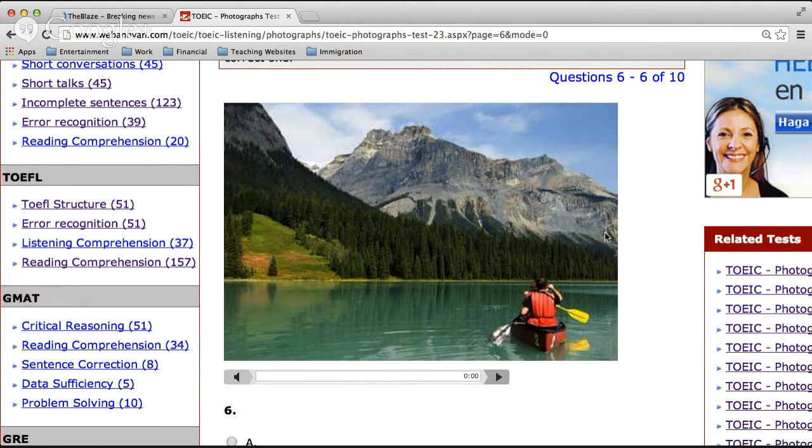Okay, this would be a mountain. You can call this a rocky mountain because it doesn't have a lot of trees on it or anything like that. It looks like it's pretty much only rock. Okay, a rocky mountain. And I see white blue sky. Okay, very good.